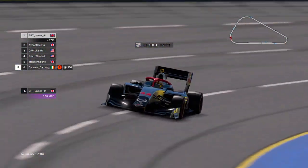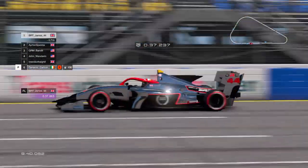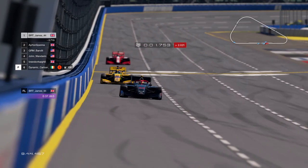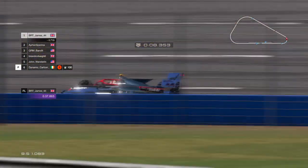Also just maximizing the amount of track width you have. Jim doing a very good job, just sparks being thrown up by the wheel as it hit the barrier. So the current fastest time of 37.863.